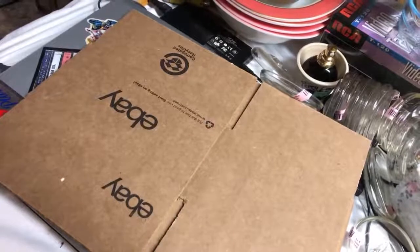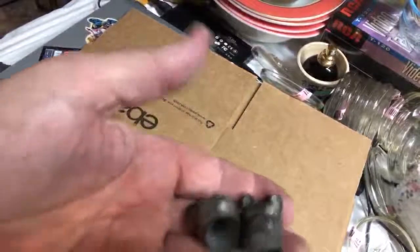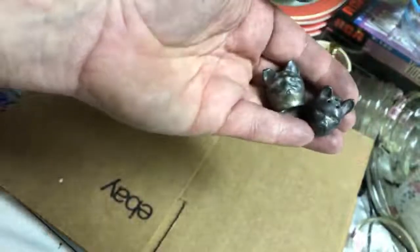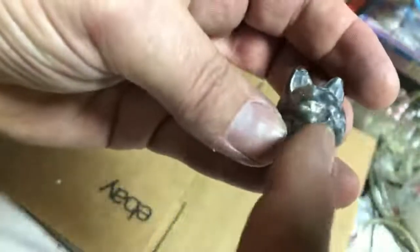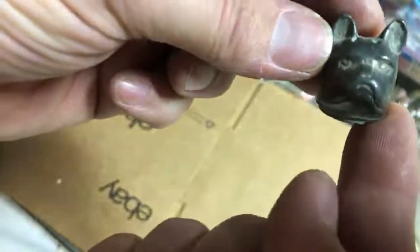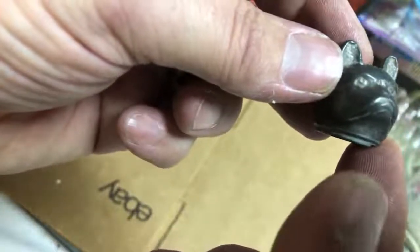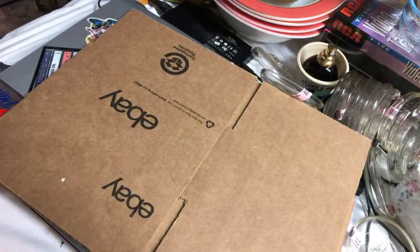And then he had these sitting over there. They were silver plate, but they're cat heads. They're cat heads for salt and pepper shakers. I don't know what to do with them. Are they cat heads? I don't know. This one for sure is a cat. That's a cat. This one does not look like a cat. That looks like a bulldog or something. Don't it? I don't know. That's what it looks like to me. But, yeah, I'll probably put those on eBay and let them run at auction and see what happens.